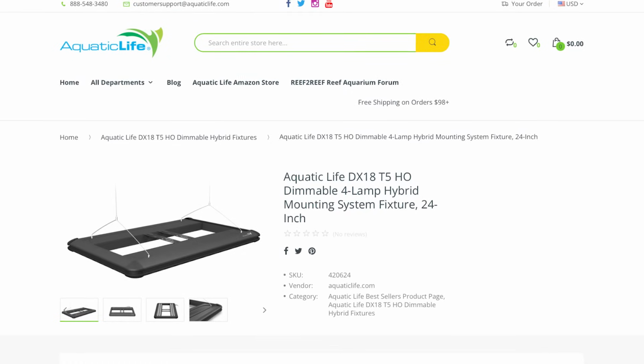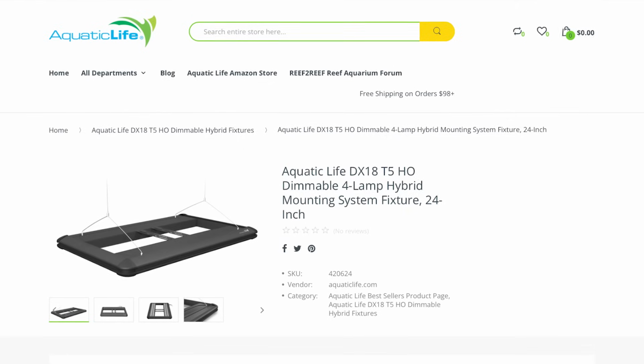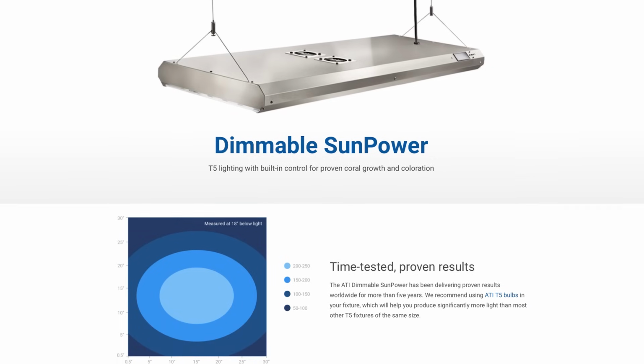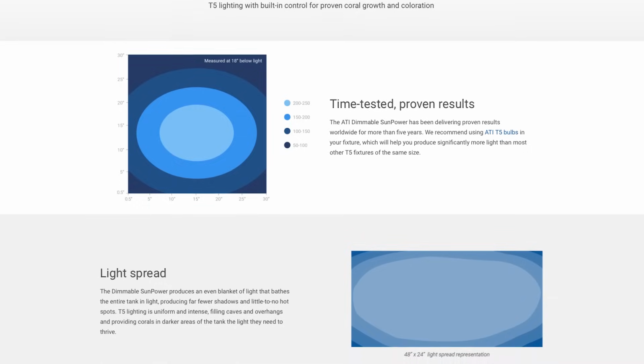For instance, once you understand the primary biological goals here, they can be emulated with different priorities. The Aquatic Life DX dimmable T5 hybrid fixture, a 0 to 10 volt controller, and a pair of ATI Blue Plus and Coral Plus fluorescent bulbs, a much simpler, lower cost solution. An 8 bulb dimmable ATI T5 fixture, an even easier to install and lower cost, biologically sound solution.